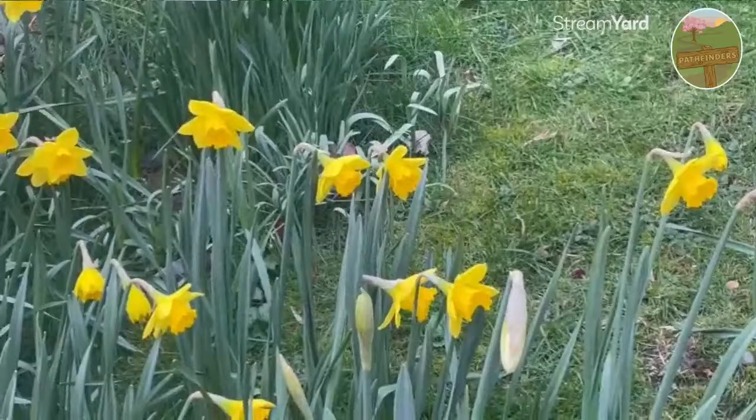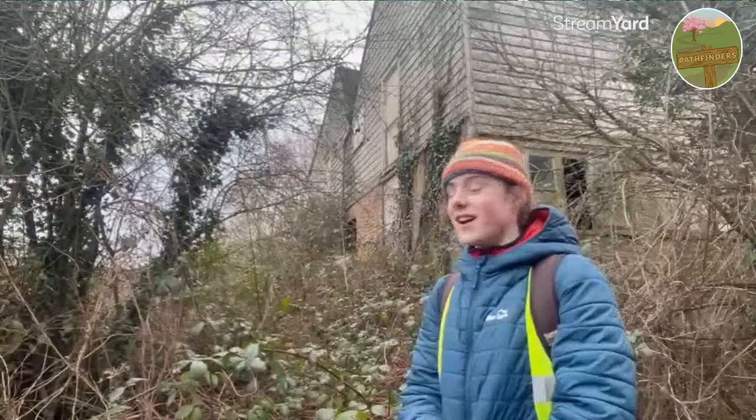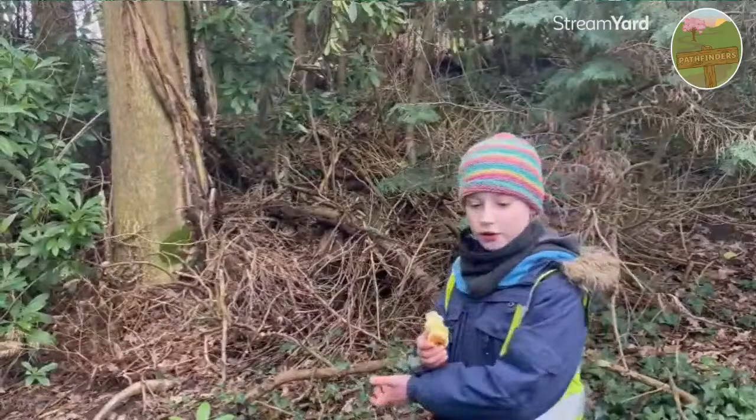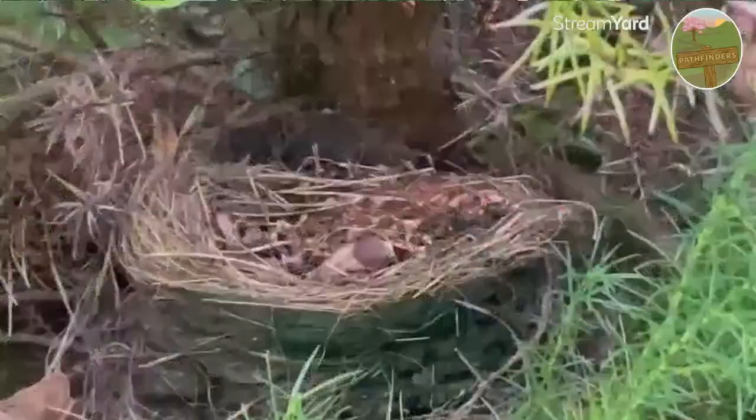More signs of spring include these daffodils. Often when we get back from our walks, we hear owls in the woods around our house, and this old derelict barn could be the perfect place for owls to roost. All of these fallen branches don't only provide a home for mini beasts, but they are also important nesting materials for birds. There are lots of birds that visit our garden, and some of them make nests.